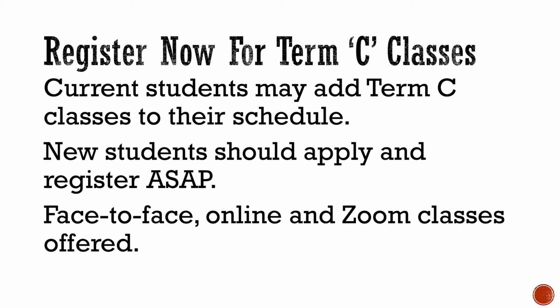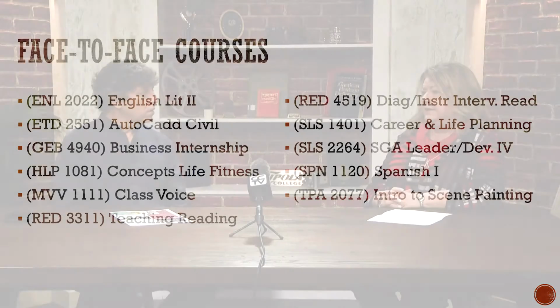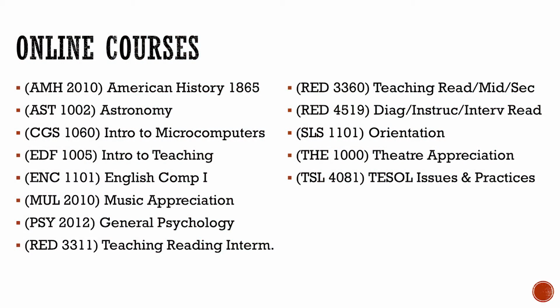If you're a brand new student, you've never been to Chipola, can you also take Term C classes? Absolutely. It's not too late even to fill out an application, get cleared for admission, and see an advisor and get into some courses. We have plenty of courses. If you're a first-time student and you need freshman courses, we have a really robust offering for Term C, things like American history, psychology, English 1101, math. Some are face-to-face, some are online, and a combination of those would get a new student started well on a freshman semester.